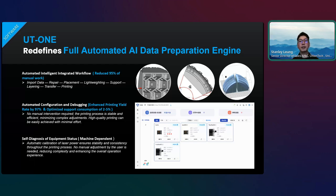And the software also comes with configuration and debugging. The software will automatically optimize the printing parameters based on the model's geometry and material properties. All these configurations help increase the yield rate of printing success and also reduce failed prints. And by the way, the records also tell us that support consumption is optimized by 2 to 5% of the total print by using the automation software.